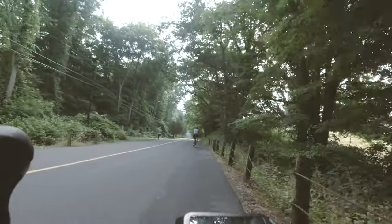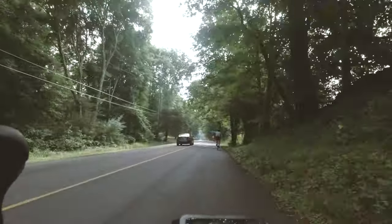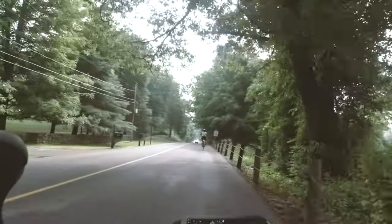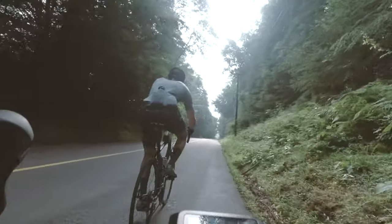Been a good ride so far. Pretty quiet. The roads here are nice and wide, quiet, and pretty well paved. It's not super smooth. There's some loose gravel here and there, but nothing too technical like when we went through Lover's Leap State Park.